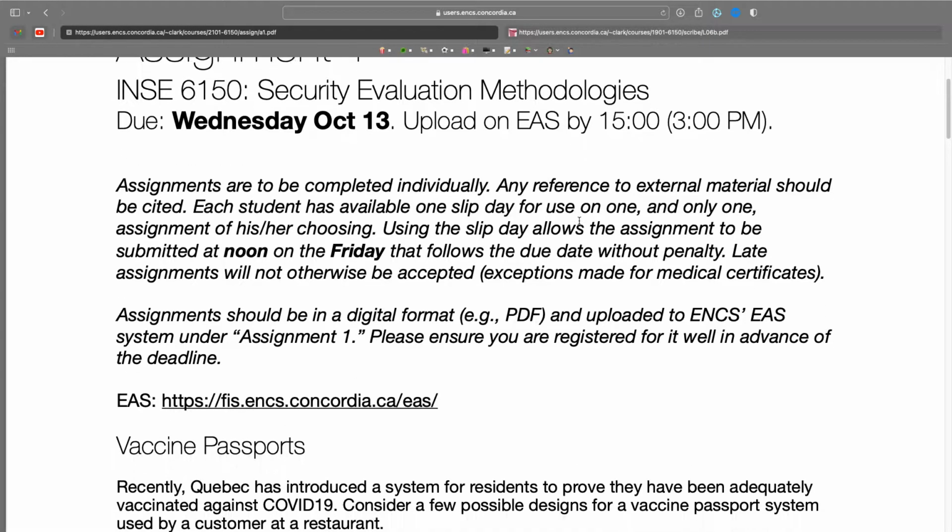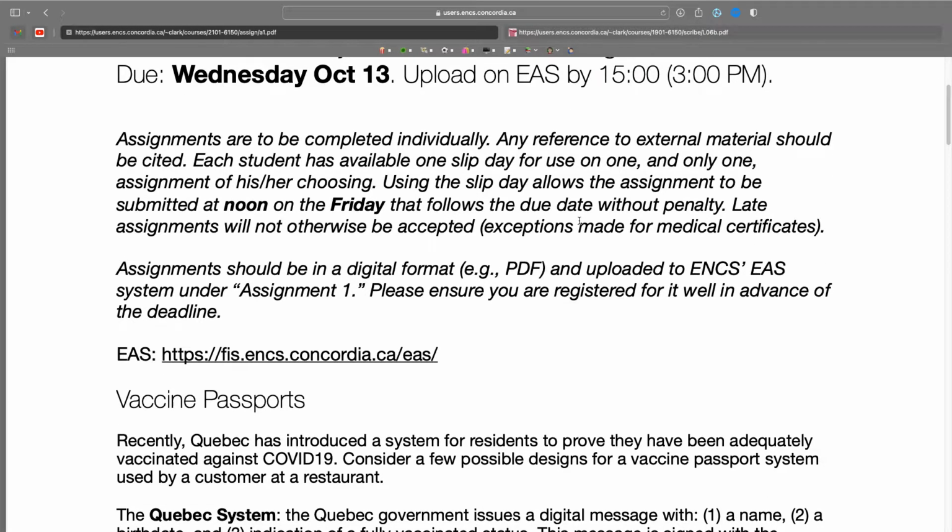And as I mentioned, everyone has available to them one slip day. So a slip day entitles you to hand in an assignment late. You can choose to use it on assignment 1. If you use it on assignment 1, you can't use it on assignment 2. Instead, you can not use it on assignment 1, so you can hand it in on time. Then you might as well use it for assignment 2, because those are the only 2 assignments. If you use your slip day, it gives you an extra couple days, so you can hand it in on the Friday at noon after the assignment is due.